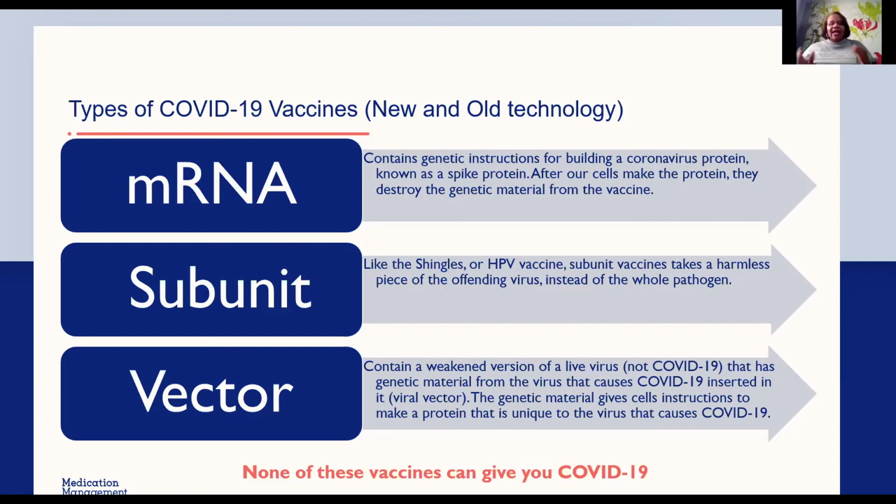So again, every single vaccine out there is designed to expose you to an antigen, either by providing you a weakened or inactivated version of it or by having your body make the antigen, so that it can teach your body to make the antibody. That way, if you're ever exposed to that disease in the future, your body knows what to do.